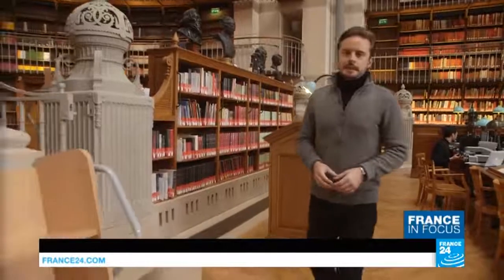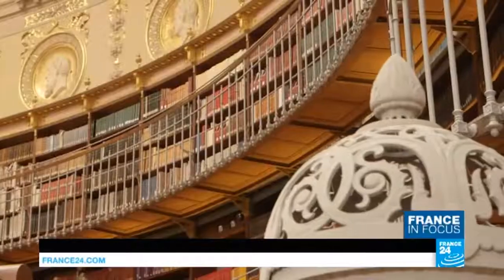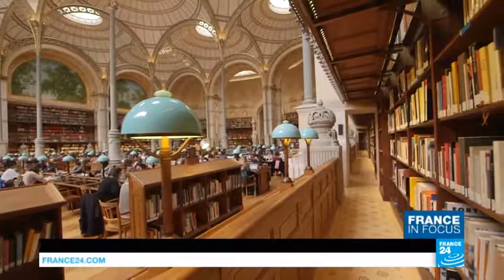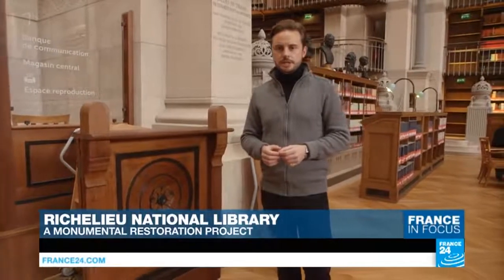Well, we're now in the Salle Labrouste of the French National Library, a library which contains some 14 million books, many of them historic records of this country's most important heritage sites. And this very library has been earmarked for a major restoration work due to be completed in the year 2020.